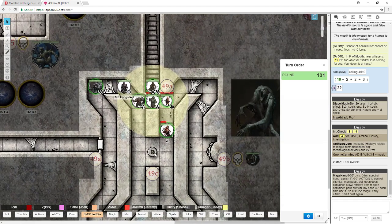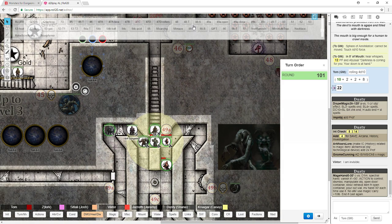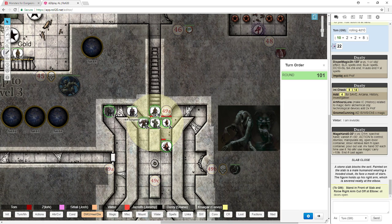You lift the crown up off the thing, and when you do, the stone doors slide up and block your exit. And you see on the inside of the stone doors a different mural than what was on the outside. A stone slab blocks the exit. On the slab is a male humanoid wearing a hooded cloak, its face a mask of stars. The figure holds up its right arm, which is severed neatly at the elbow. Roll initiative too. You hear movement coming from the direction of the devil face.